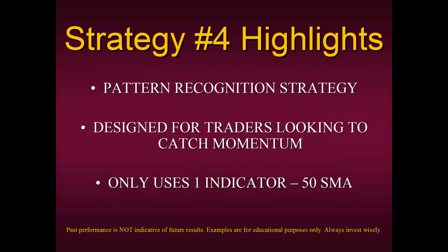Let me give you some of the highlights of this particular method. It's a pattern recognition strategy. So we're looking for a pattern that repeats itself over and over again in all markets and in all time frames. It's designed for traders looking to catch momentum. Like I often say, when I first started trading this 4 decades ago on the floor of the exchange, we used it to catch momentum to get in and out of a trade, sometimes in 5 minutes. But we've devised and designed ways now that you can hold on to a trade for days, weeks, months if you like.